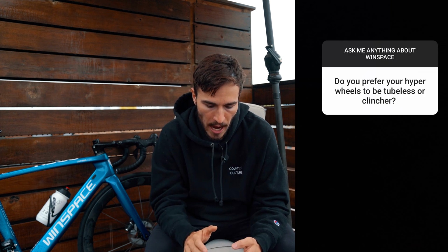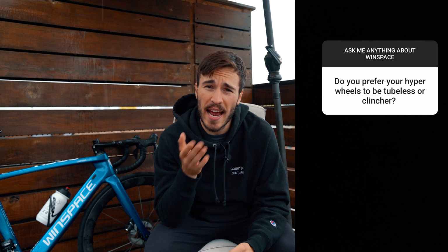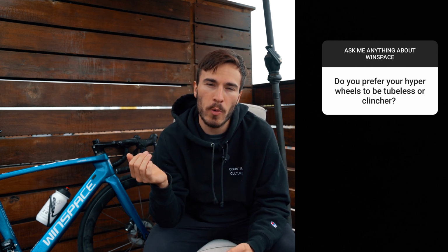Do you prefer your Hyper wheels to be tubeless or clincher? Good question. I would say I like the tubeless a lot more. I feel more confident that I will not have any flats. And I still do carry a replacement tube with me, so it's just a win-win. Ride feel is a lot better, and you can ride with lower PSI. It just feels a lot better. So I will go with tubeless.